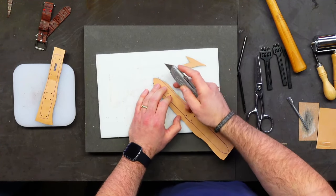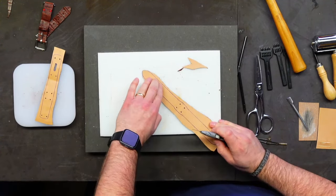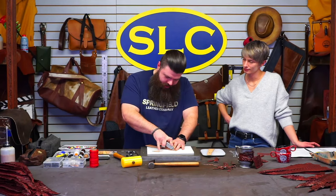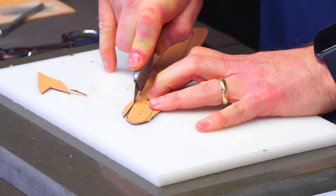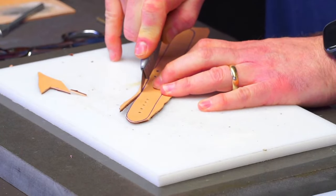Exactly, yeah. And that's why I do little pieces here. You could lay a straight edge across here. I like to do it freehand, and like Liz was saying, just a little bit at a time. So I'll slice into it with a little bit of pressure. I'll stop, I'll reposition, go a little bit further, stop and reposition.